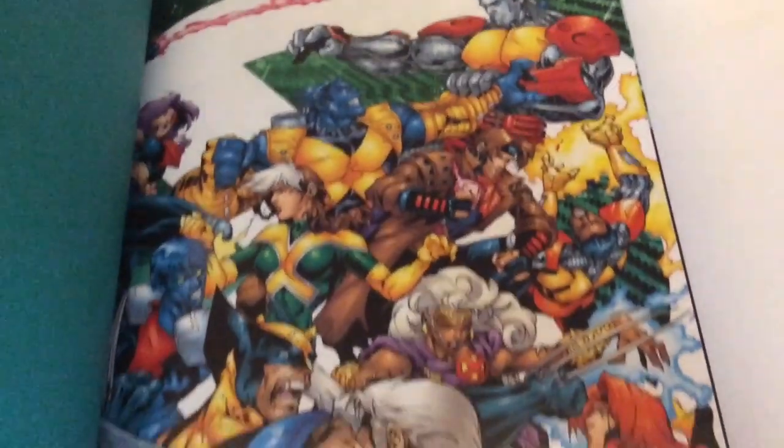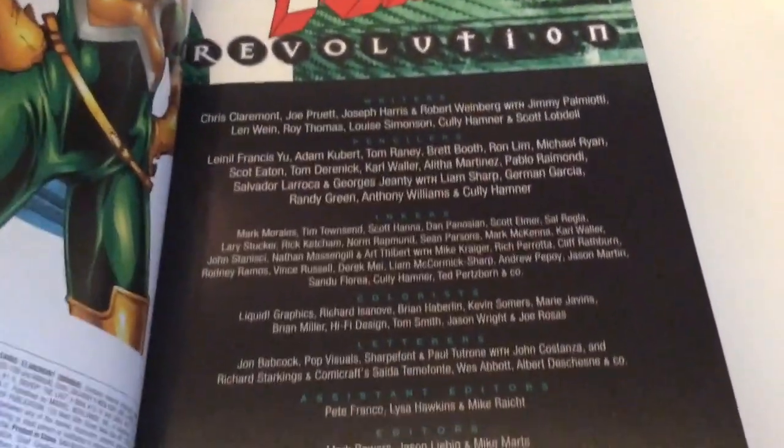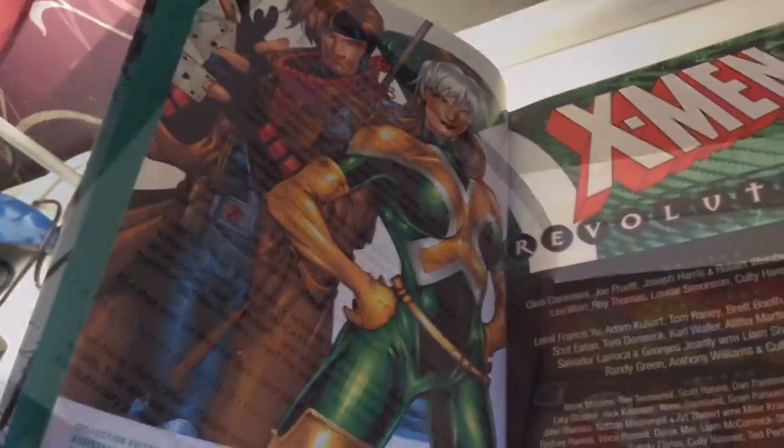Looking at the binding, as always, it looks quite solid. It does look compact, like I've said, quite a compact volume just looking at it from the top. So first of all, you got it like this. Then you get a bit about the writers, inkers, colorists, and all these great people that put into this volume. And then a picture of Rogue and Gambit.